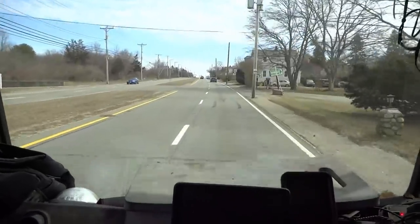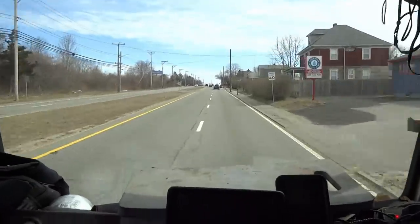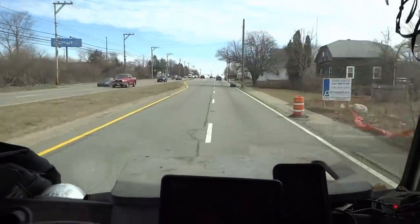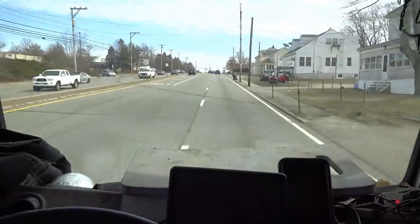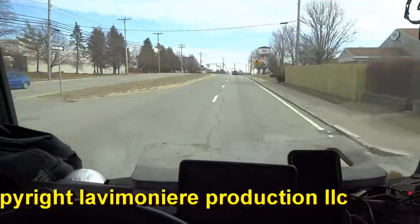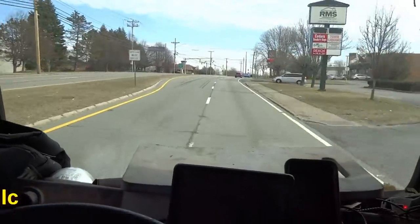At least the circulator's working now. Got power to the circulator. The other one, the burner circuit, was working. It was just nothing going to the circulator. So I took the control apart. I don't know if I showed you the back of the control, but it was burned. I've got pictures of it on my phone. I'll show you the pictures on the phone.